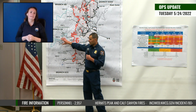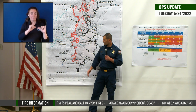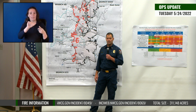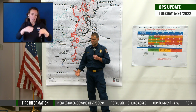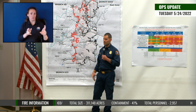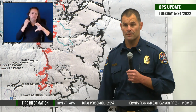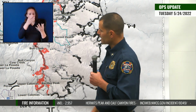As far as over in the communities, we still have our structure groups working from Pecos all the way north up into the Holy Ghost and Geronimo. They have continued to prep and triage all those communities, which has been great. As I alluded to yesterday, we bolstered with a lot of equipment, so there's a heavy presence of fire apparatus throughout. You'll see a lot of fire folks throughout all those communities for the next few days and days to come.